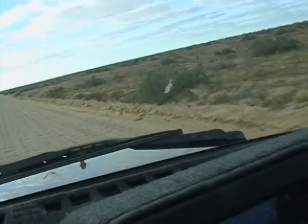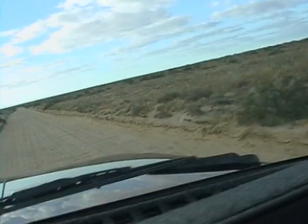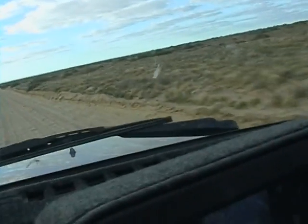But aren't they good? Not the corrugations, the tourists. Aren't the tourists good?